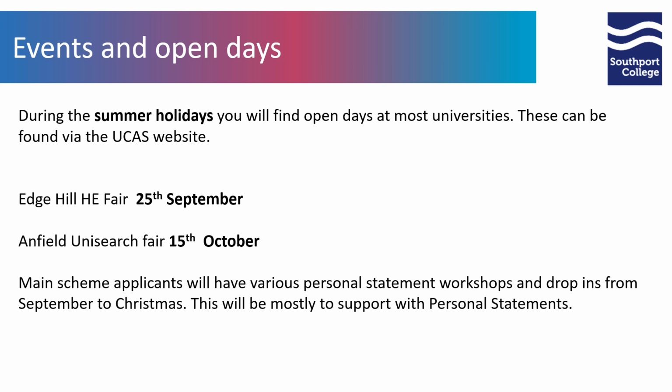So our main scheme applicants will have various personal statement workshops and drop-ins from September to Christmas. So these will mostly be to support with personal statements, but this will also give a lot of the students an opportunity to get these checked by a variety of different people from different universities as well. It'll also give them a chance to speak to people from a particular university, and if they have any questions about that, they can come and ask a member of staff.